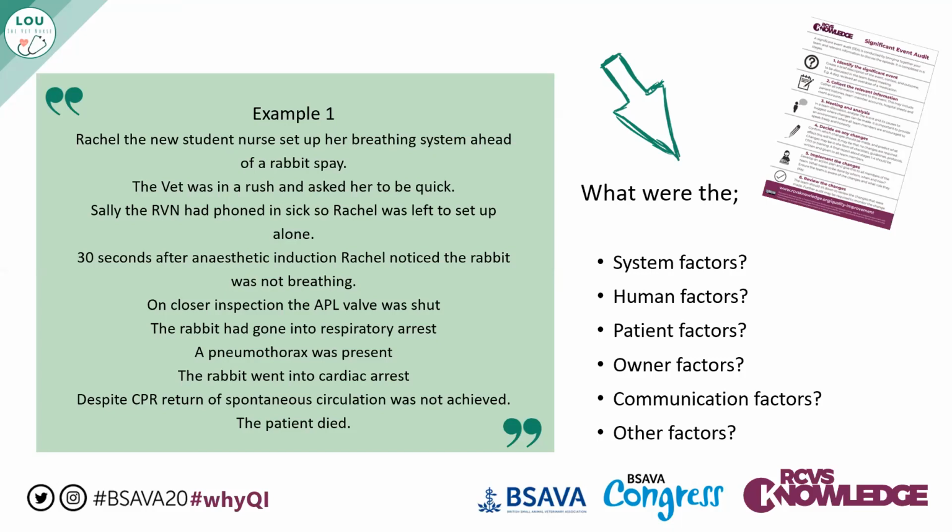Owner factors probably isn't an issue here because the incident was not client specific. Communication factors, I think, was a massive one here. So afterwards, probably Rachel, Sally and the vet should all sit down together and have a chat about it, and come up with ways which they could stop this happening again in the future. So as I already mentioned a moment ago, drawing up a guideline and some checklists to help guide people through the setting up process and the importance of undertaking all the tasks that need to be done.